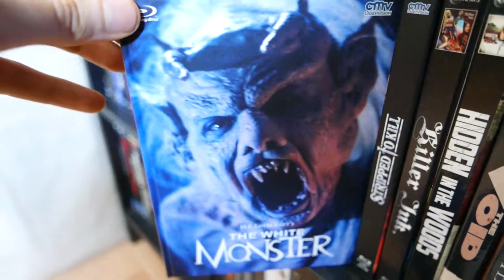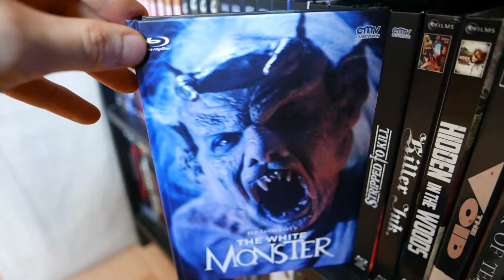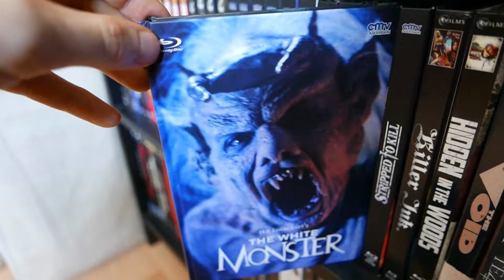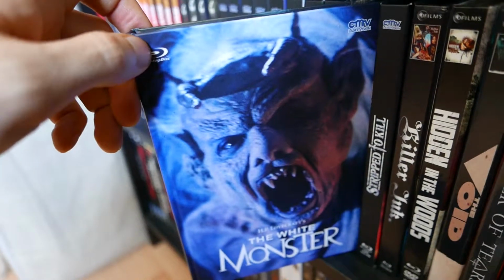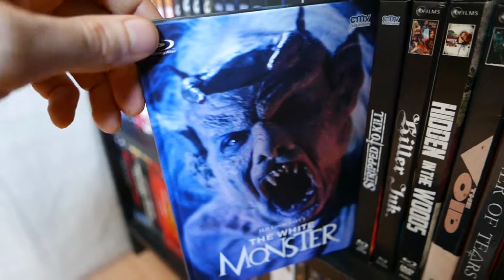Next up we have the Unnameable, also known as the White Monster. This is a fairly atmospheric, at times pretty gory creature feature. The actual creature itself here is quite terrifying to look at, but you only really get a good look at it at the end. But still, it gets the job done.